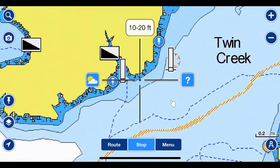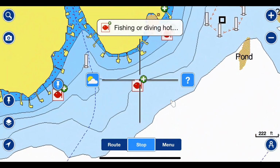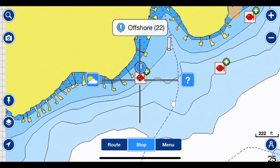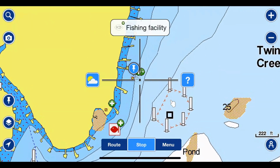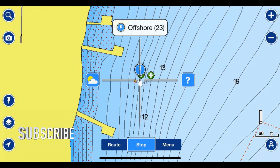Let's talk about a couple more spots I found here from an offshore perspective. Now, there's a lot of marking stuff out here, so I don't know if these are brush piles or what they are. Some of them reference catfish. Other ones don't even really say anything. But if you look right here, there's definitely a fishing facility right here. You can see that I've marked it for you guys so you can check it out.